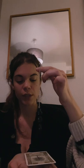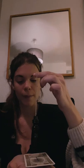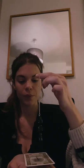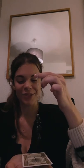So I'm holding the card. I have my pendulum, and we're going to ask my pendulum to start to absorb the energy. So we're absorbing the energy of this Ogham, of this tree, of this thunderbolt, because each of my cards have been attuned. They all gather the energy of each tree that they picture. So we're absorbing through the wood of my pendulum. It's specific, that's why I bought it, because it's wood. It's rosewood actually.